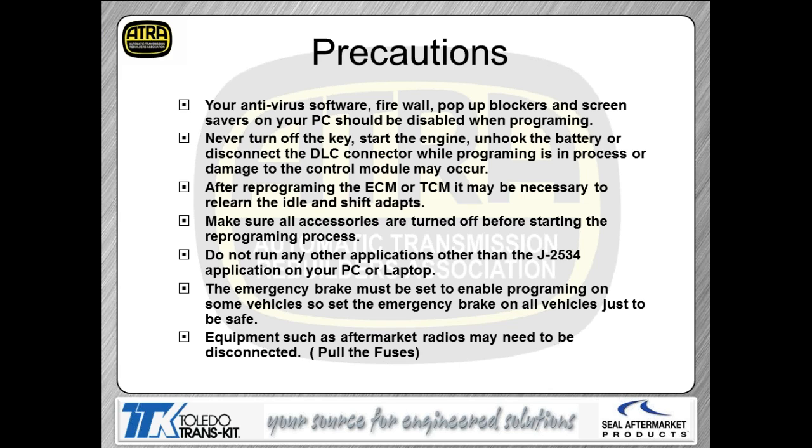After you're done reprogramming some of the controllers, you're going to have to relearn the different items on that controller list. An example would be your shift adapts. Once you erase your shift adapts by dumping the program, you're going to have to go through and relearn those adapts. So any car that you get programmed or you're programming yourself, you've got to go through and physically do a fast learn on it, or obviously a road test on it, to get the relearn to actually occur.